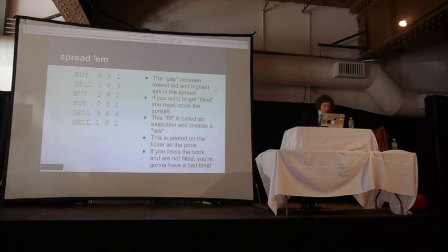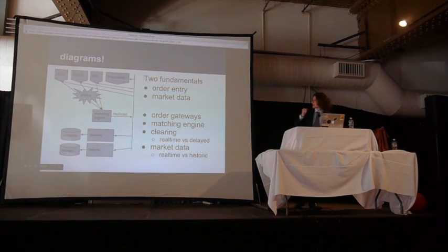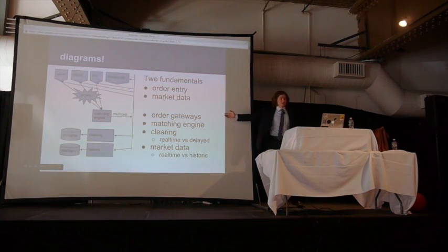So, you might be asking, what does this have to do with JavaScript or JS? Why is it telling me all of this garbage about trading systems and exchanges? Well, it's so that I can show you a diagram. What presentation would be incomplete without a diagram?